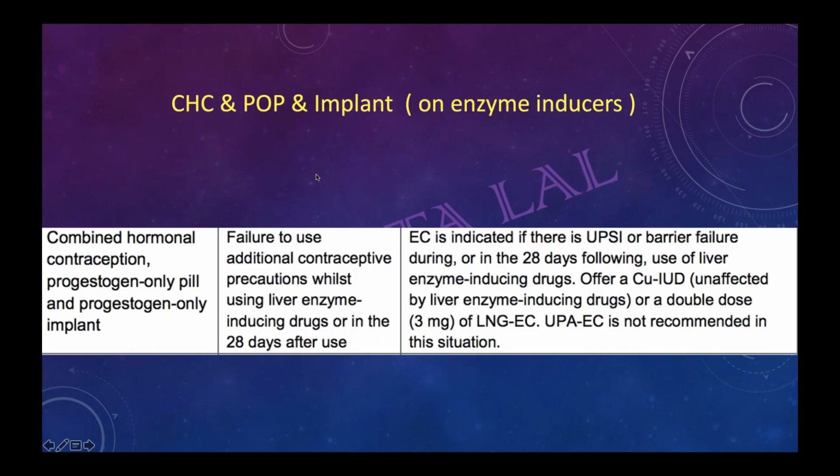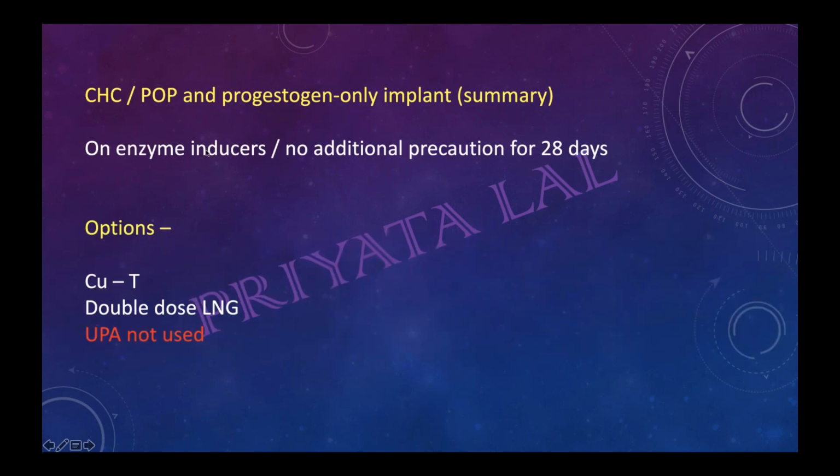Okay, now another, there is a table in the emergency contraception guideline. I have broken it into every box in one slide, because I have to make you people understand. Now another scenario: your patient is taking CHC, POP or implant. These are the three things that are affected by enzyme inducers. Now if the patient is taking these and is on enzyme inducers, and she is not taking additional precaution for 28 days, and she has unprotected intercourse, then what will be your choice of options?